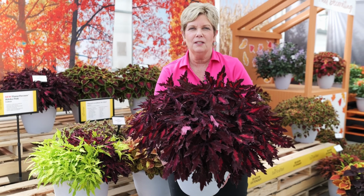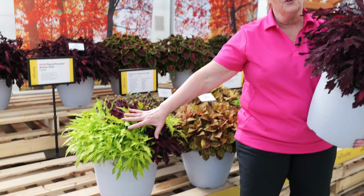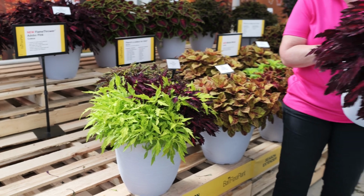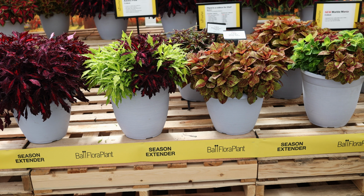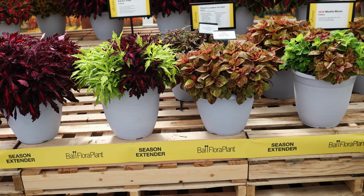Flamethrower Coleus series has a new color called Adobo Pink. It's beautiful, it looks great in combinations, as you can see right here. We have it mixed with Salsa Verde Flamethrower, really nice and stunning, nice and contrasting. The Flamethrower series is great for combinations, it's great for the landscape. It has a nice, tidy habit, well branched, and an easy, fast fill for the grower.